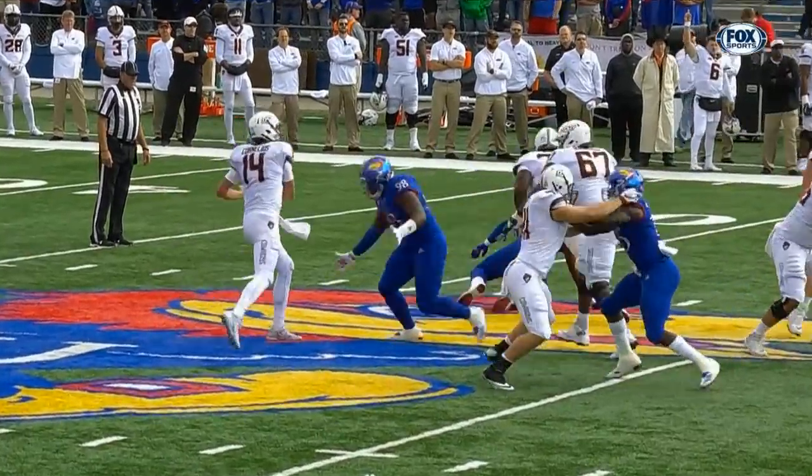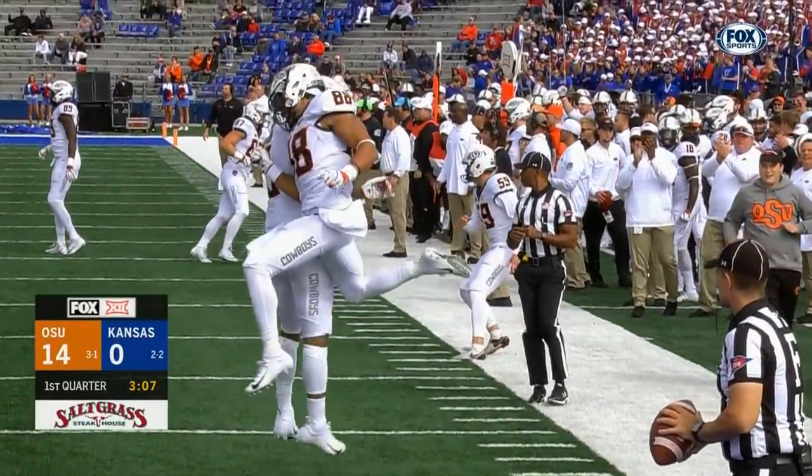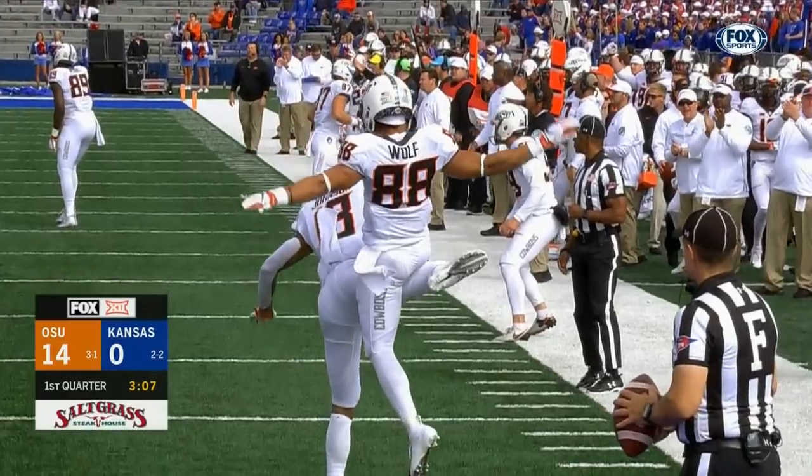Oklahoma State, two drives, two touchdown passes by Taylor Cornelius. That one to Landon Wolf. The lead is 14-0.